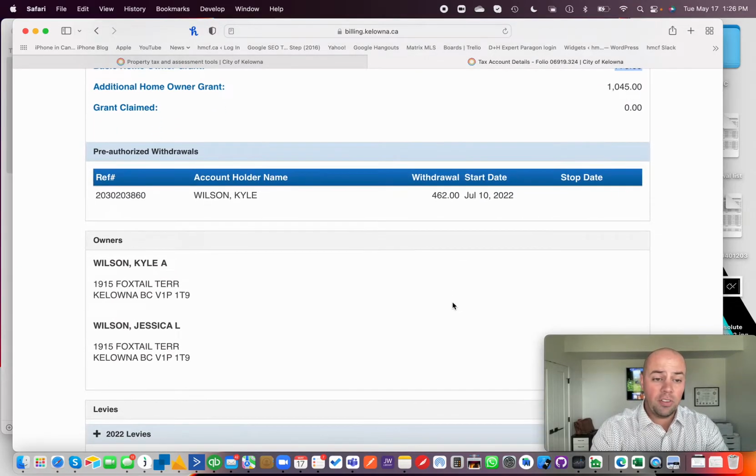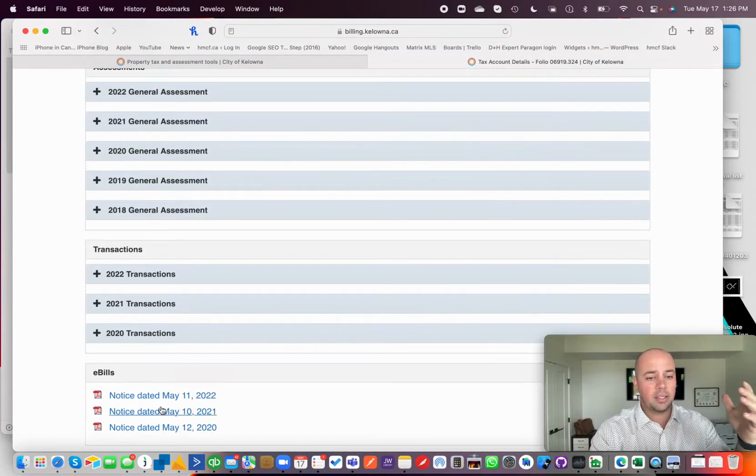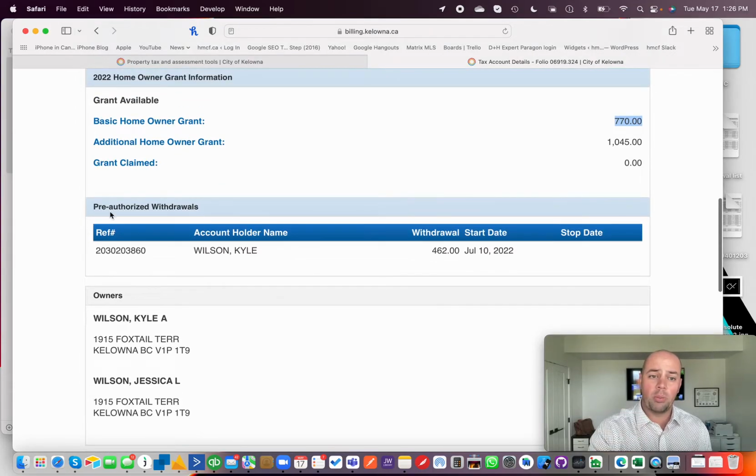Now, another great feature about this property tax account is you can download all your past notices of assessment or property tax assessments. It's a good way to go back and see what your property tax bills were. But the best part about it is you can set up pre-authorized withdrawal payments.